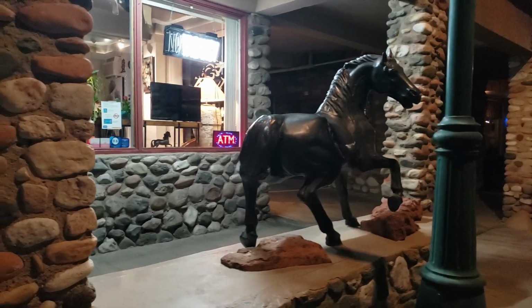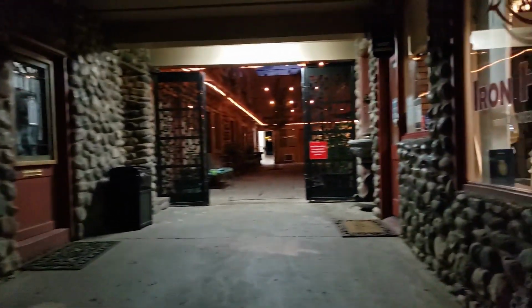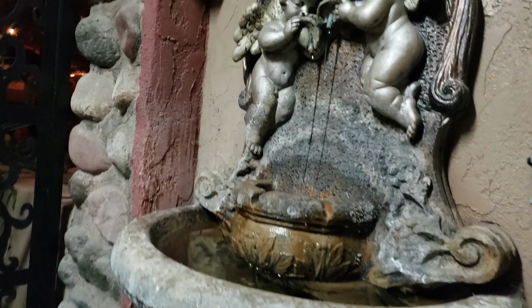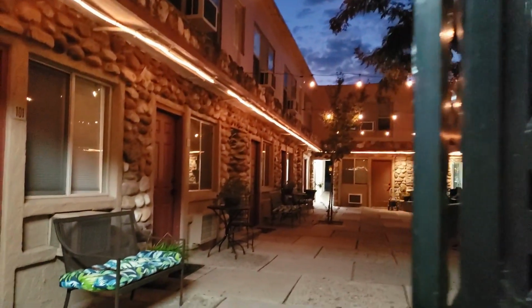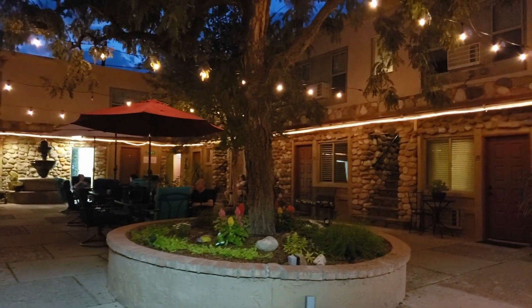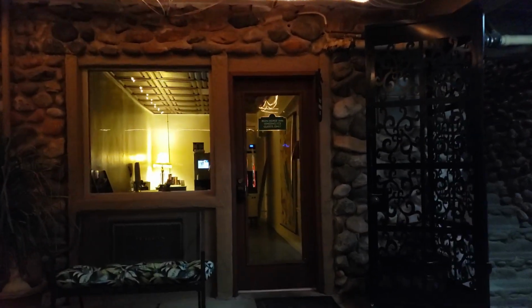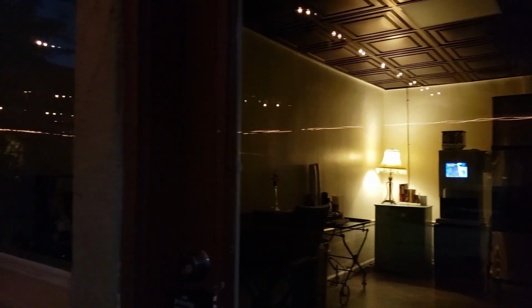We are at the Iron Horse Inn. Really cute little hotel that we've discovered and we really like. Really simple, but fun. Love the way this courtyard lights up at night. So pretty. And then they have, of course, a vending machine here. But there's also an ice machine, and a coffee machine in there in the morning for guests.